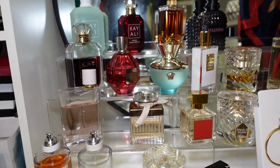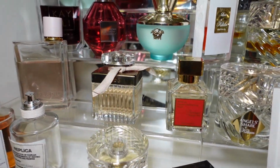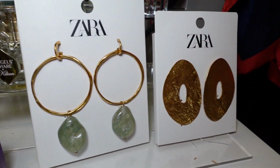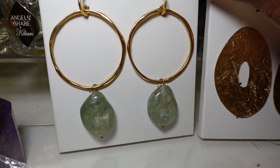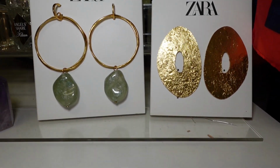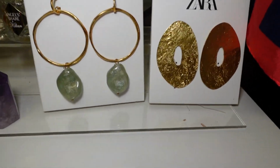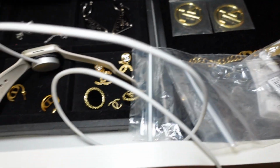Okay, so these are all of the perfumes that I currently have in my collection. These are a couple of pair of Zara earrings that I picked up recently and they are so gorgeous. I can't wait to wear them. They're a lot bigger than I thought they were, but they look even better. I'll say that, they definitely look even better. These are the earrings from yesterday, so I haven't put those up.